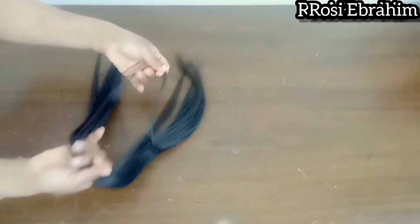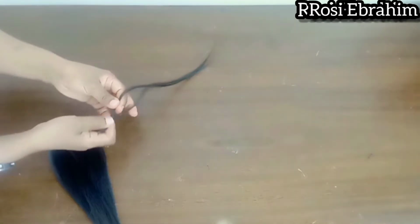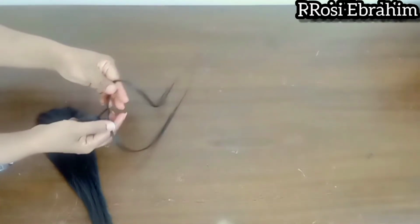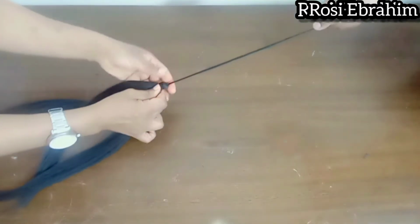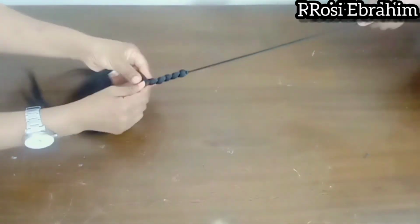So we'll start from here. I'm using darling hairpiece, but it can be any kind of hairpiece, or you can even use a thread for this part. So basically what we are doing right now is making different size of enhancers. I'm not sure if that's the correct English word though. I usually call them enhancers, as it will lift the braids way higher than the usual braid size.